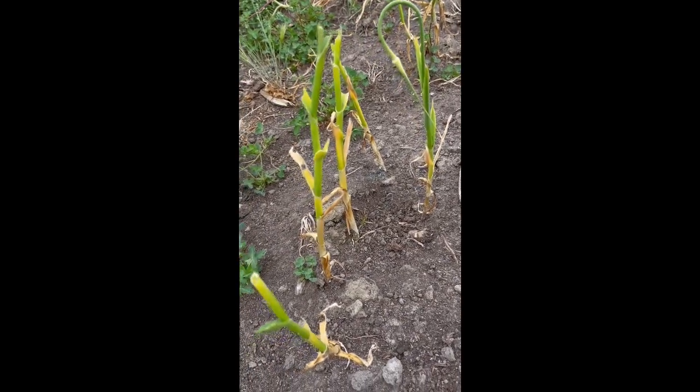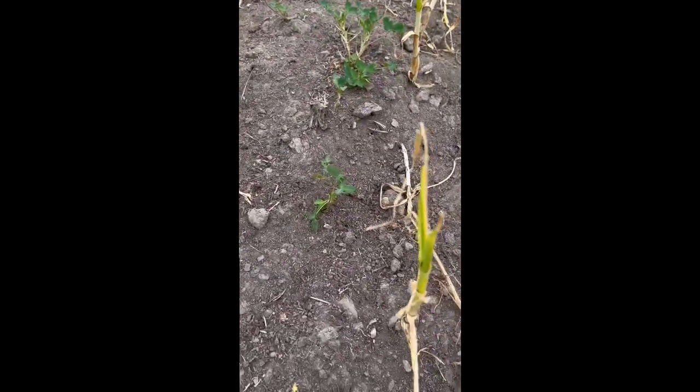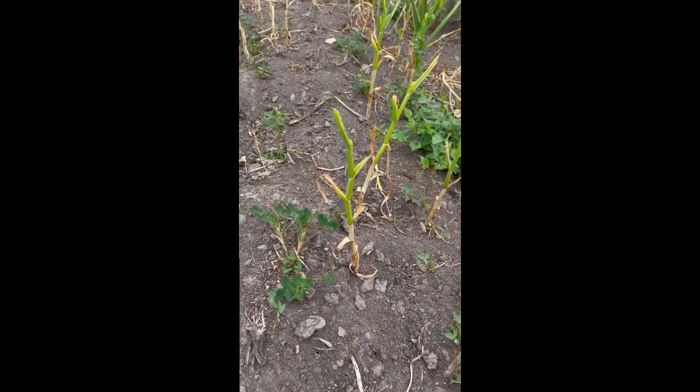Did y'all know that grasshoppers eat garlic? They ate it all down.